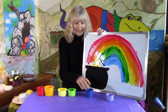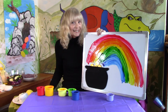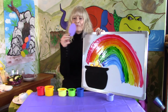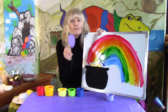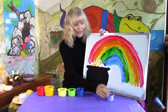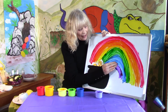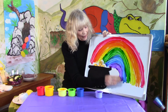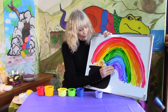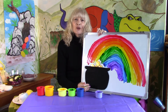There's one colour missing. Can you tell me what colour that was? It was the colour we celebrated with Wily today. Yes, it is purple. Where's Wily's purple egg? Here it is. Purple. Magic. Pop it in to the pot of gold. Here's my purple. And now we're going to do the purple colour. There we go. Isn't that a beautiful, beautiful rainbow? My goodness me. All coming from the magic pot of gold.